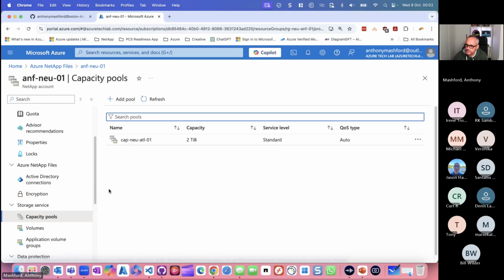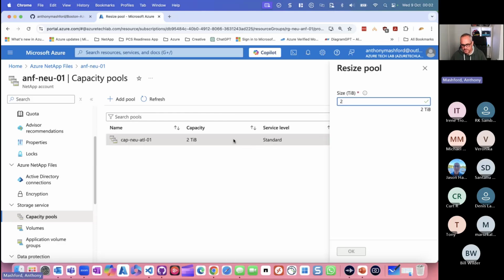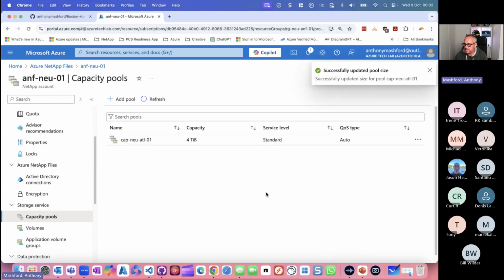Onto the storage service itself. I have a capacity pool here. As you see, this capacity pool has 2 terabytes to use, it's at the standard service tier, and I'm using Auto QoS. Say, all of a sudden I need more storage. I simply go to resize and say, actually, now I need 4 terabytes. Click OK. A couple of seconds, there we go. It's as simple as that. I've now got 4 terabytes of storage I can use in my capacity pool.